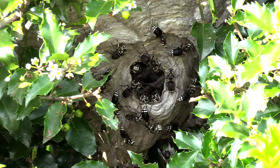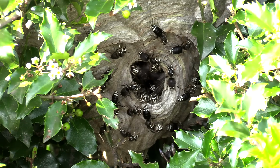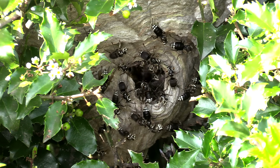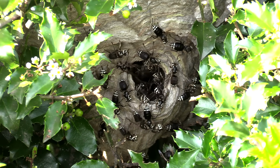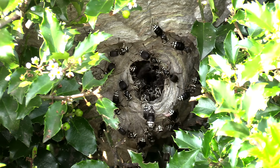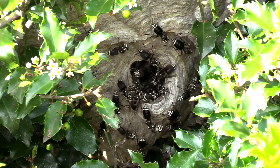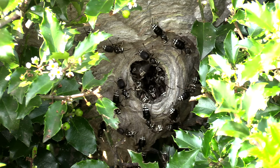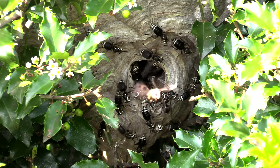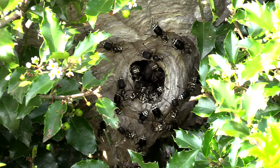And the ones that are out, what are they? Well, the ones that are not in the nest are out doing their thing. They're out catching bugs and things. And they'll abandon once they realize the nest is gone. What happens is, at the beginning of the year, you have one single queen that starts that nest, and she'll go out, she'll forage, she'll start building comb. Once her brood start hatching, then she stays in the nest solely, and then the adults will go out and start foraging and catching bugs.